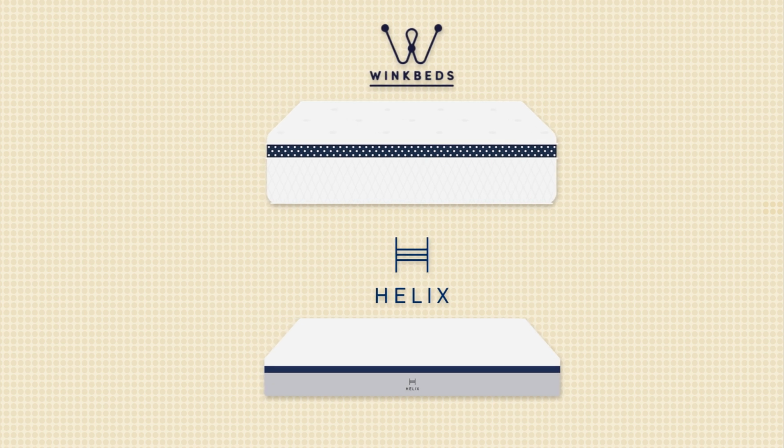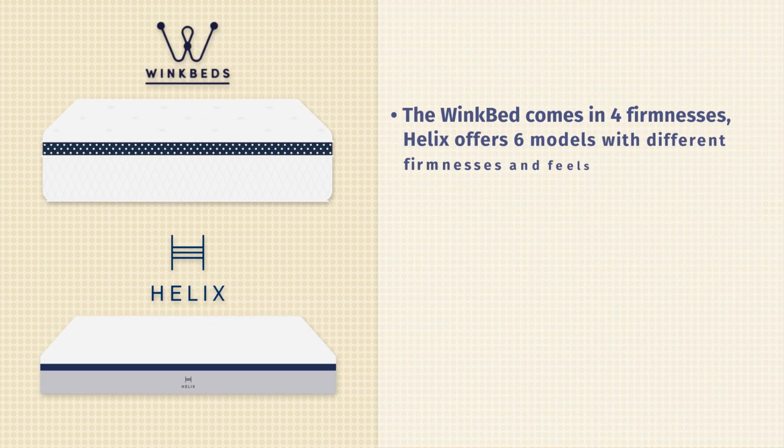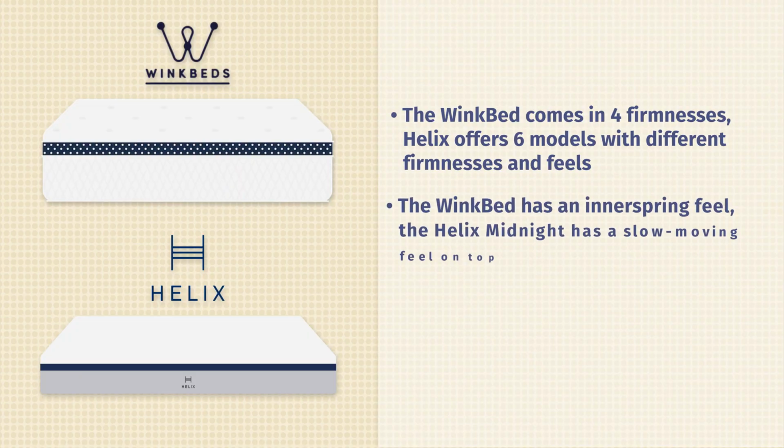So now let's talk about the differences between these two mattresses. First off, speaking of firmness options, with the WinkBed you have 4 firmness options. With Helix you have 6 firmness options with also feel options in there as well. Now speaking of feel, these two mattresses are quite different. With the WinkBed mattress, more of that classic innerspring feel with a pillow top right on top of the mattress. With the Helix Midnight, more of that hybrid feel with on top a little bit of that slow moving memory foam feel.